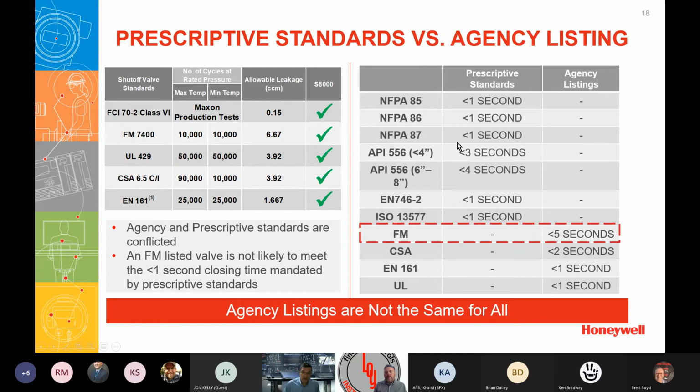Also, you may be self-insured. If you are insured, you obviously have to declare and follow the standards in order to keep your insurance. But if you're self-insured, more often than not I find a lot of people are still using API 556, where the permissible closure speeds are less than 3 seconds for a valve less than 4 inches, and from 6-inch to 8-inch, less than 4 seconds. I've had discussions where we took a look at what they were following, and I said, hey, you really need to think about the closing speed and severity, especially on boilers. More often than not, the self-insured folks have this baked into their own standards, so they may end up with a valve that takes around 4 seconds to completely close, with the ramifications we discussed on severity. So agency listings are not enough. You have to take a closer look at what you're doing and what standards you're following.